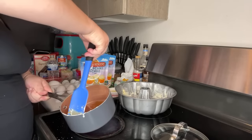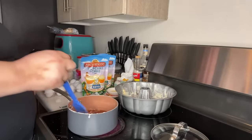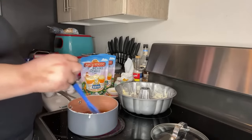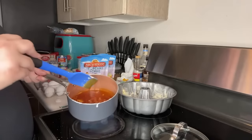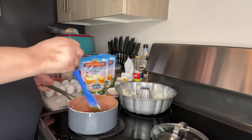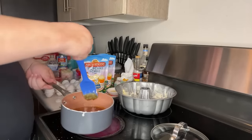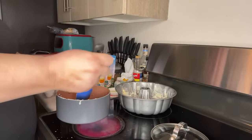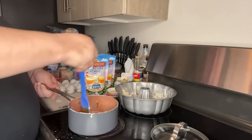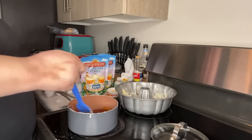I'm just waiting for all the little bits to melt and then it'll be done. It's almost done. It's not even bubbling. So you need to stir constantly or else you'll burn. Yep. You got it, Isabel.